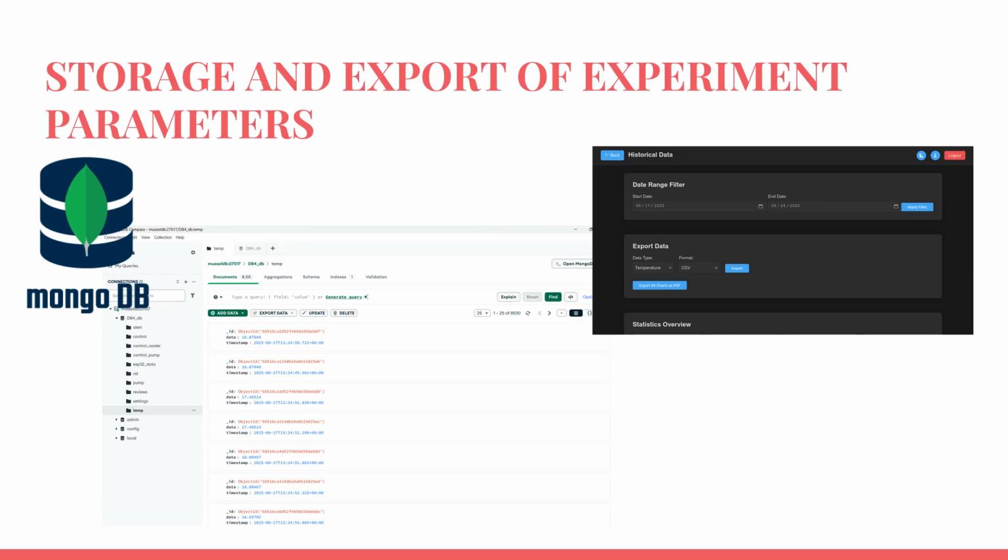We persistently store our data in a MongoDB database. This database is on an AWS server instance that we periodically back up. We allow for export of this data into CSV and Excel on our website. We also store a copy of the data in a CSV file locally on the ESP.